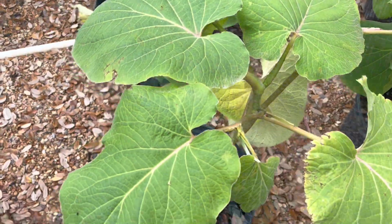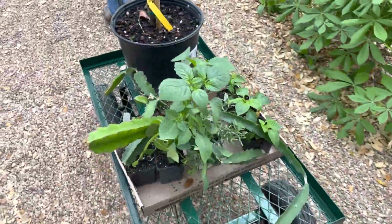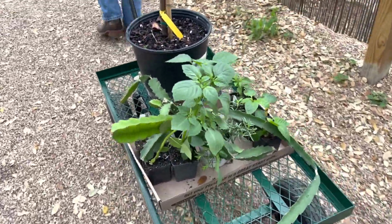This plant was really cool. The leaves reminded me of a gloriosum. And then we finally checked out, so here's a sneak peek of my haul.